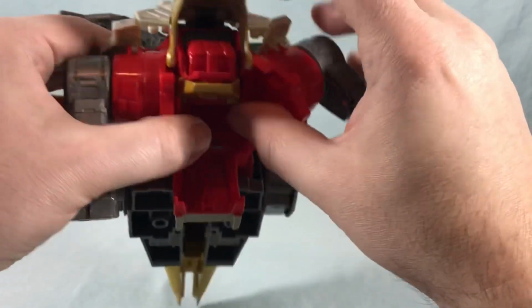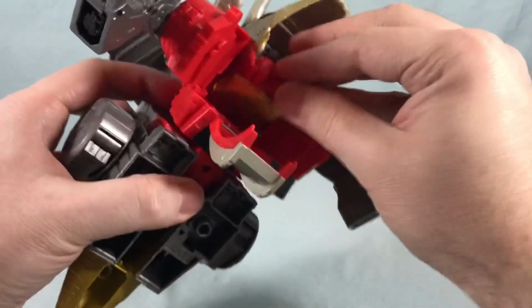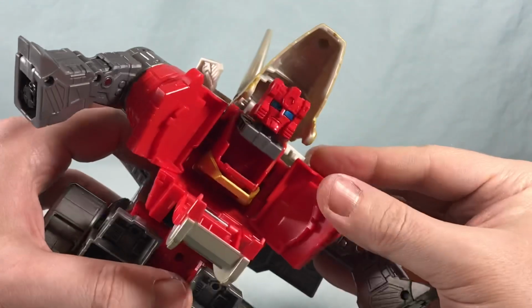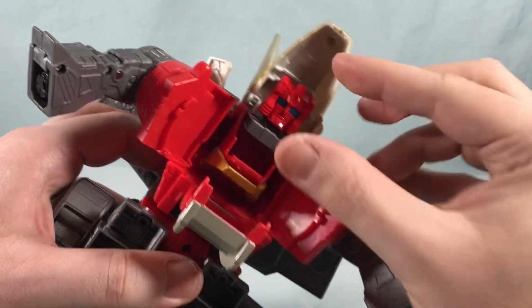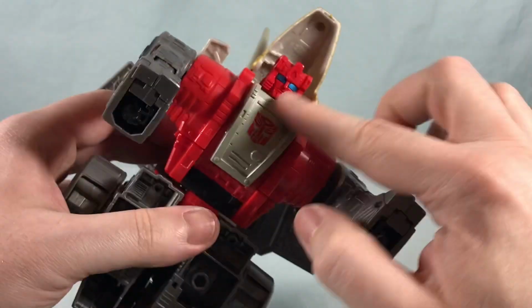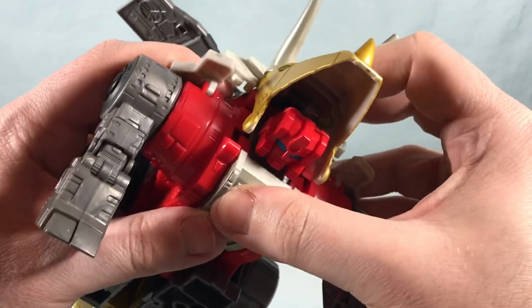Let me see if I can... Oh, that's right. Before I close these up, I have to bring this down so I can pop the head out. And that head sculpt is just perfect. They did a really nice job with that. Now I can close this back up and then close this up so you have that fake bottom mouth there for the torso.